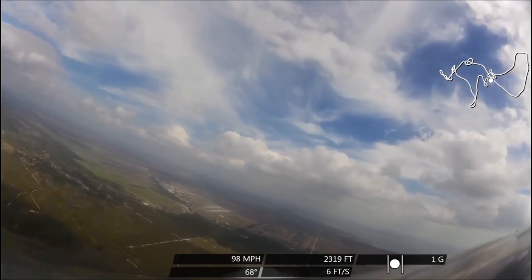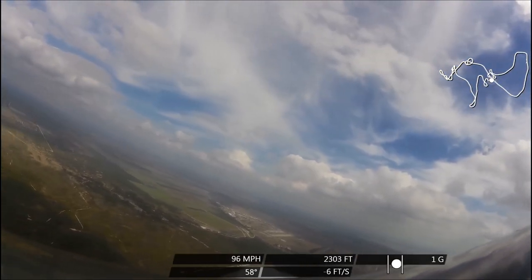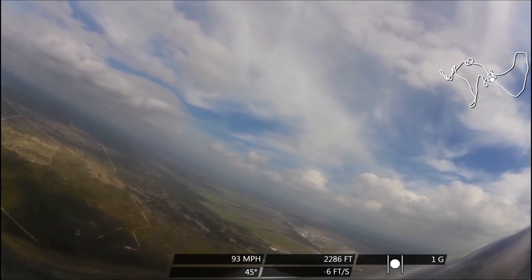Look, we started at 2,000 feet. We're getting some thermals here because we're still at 2,000 feet. Oh, is that how it's sinking?